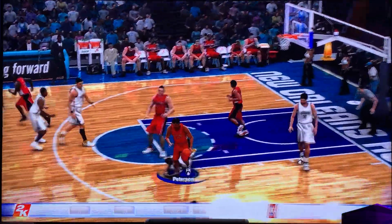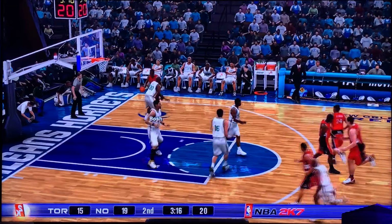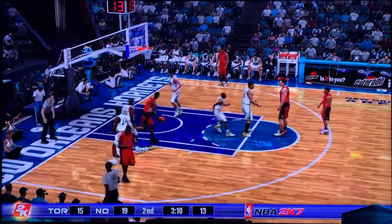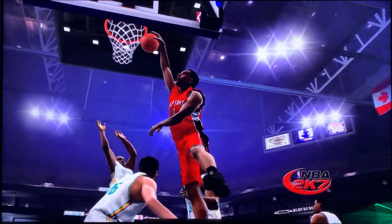every 2 years. The lead pass to Pasian. Stolen away by Peterson. Lead pass, right wing. To Jones. Dumps it off to Bosch. Springs up. The emphatic jam. That was shoddy defense. You can't win when you're giving up easy dunks like that.